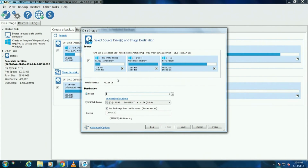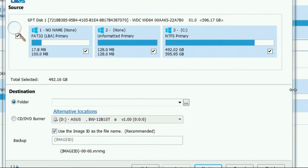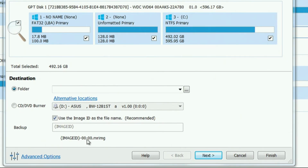We'll create a folder, looking for the folder for the location. Let me zoom in on this so you can see. Now we're more concerned with the software. The source, I'm going to do a folder. I've got an alternate where I can put it on a CD, DVD burner. Use the image ID as the file name, recommended, and we're going to do a backup. It's going to have that file name with MRIMG. So we're going to select the folder.